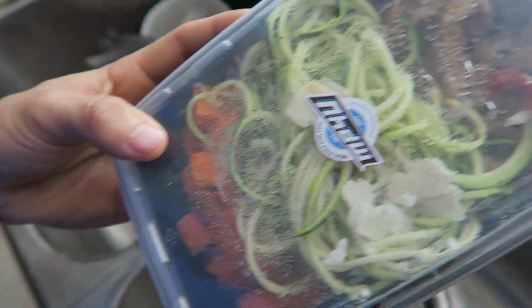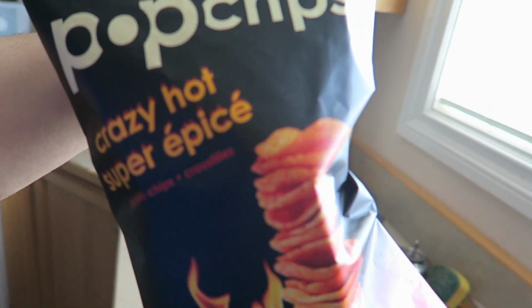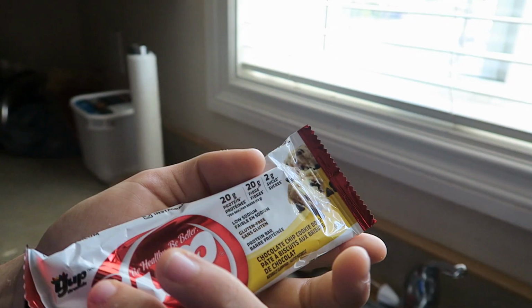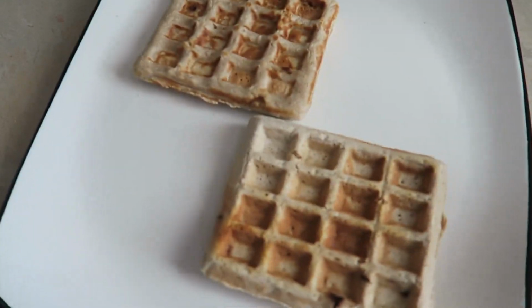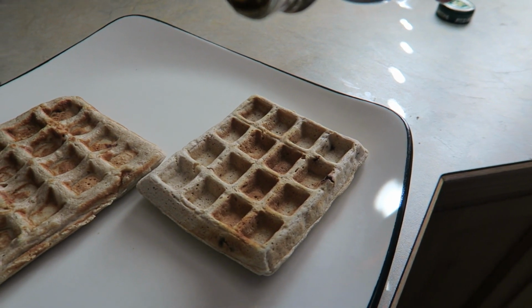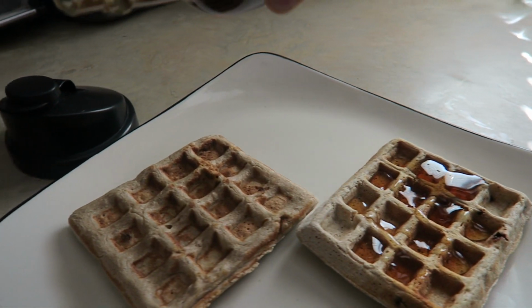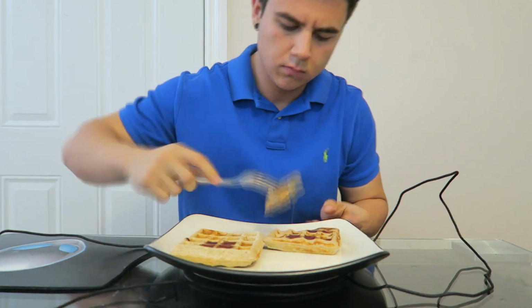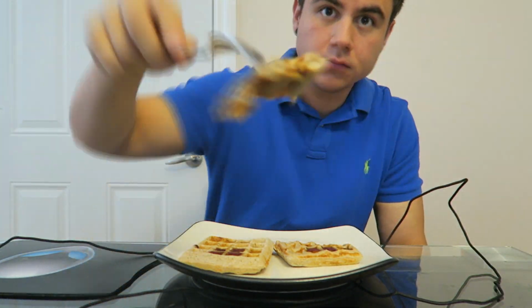looks like zucchini, beef, and yams. So we'll bring that to work too. And then also for snacks, I'm bringing a bag of pop chips and a Be-Up bar chocolate cookie dough. That's lunch. Okay, I quickly eat these up and then head to work, so we'll see you at work.